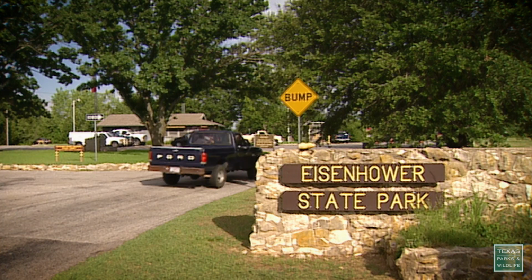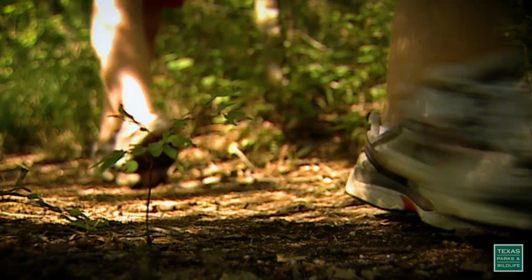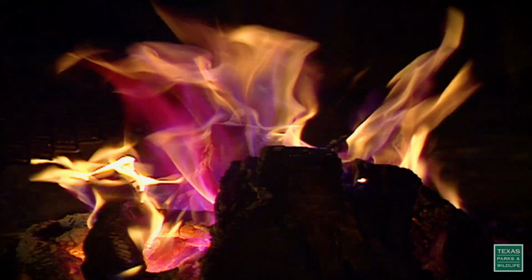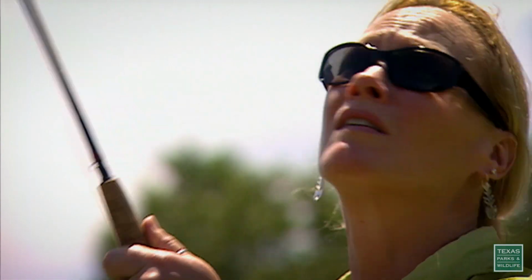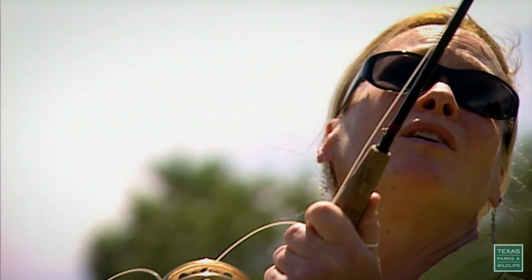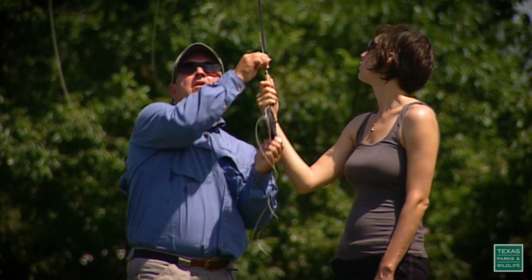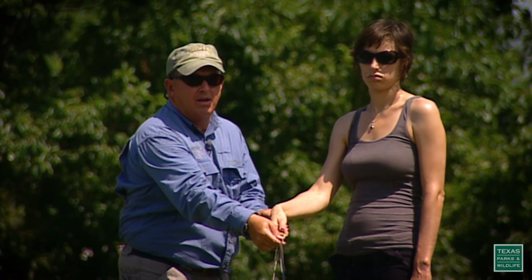Eisenhower State Park has a wealth of outdoor education programs, everything from a ranger-led hike to campfire programs. We try to structure programs around the needs of the visitors. Beautiful. Beautiful cast, beautiful loops. Today our event includes free casting lessons. There. Because Eisenhower State Park is a wonderful place to go fishing.